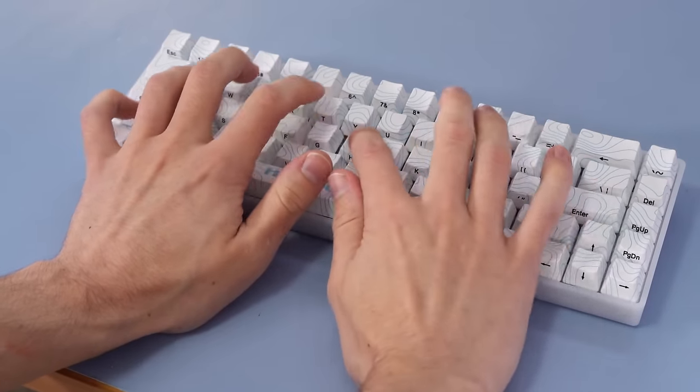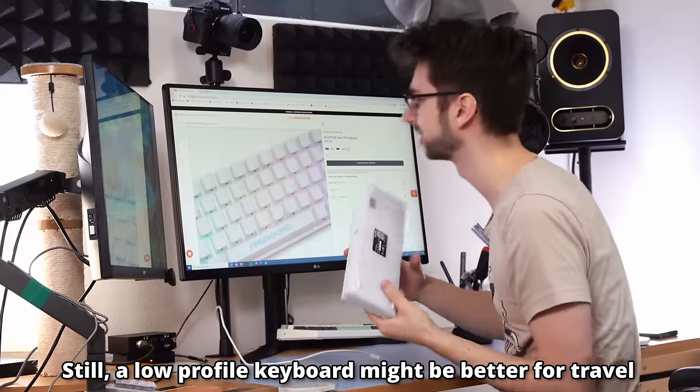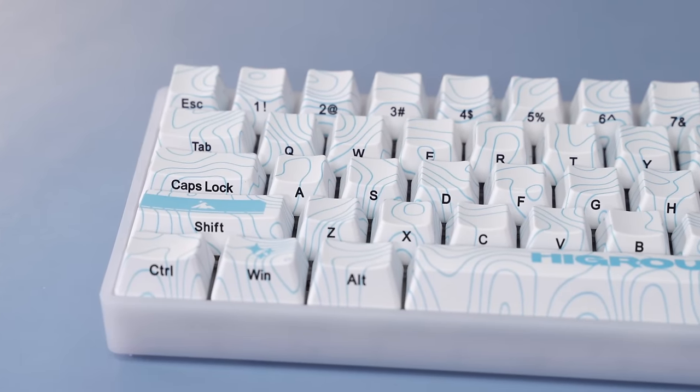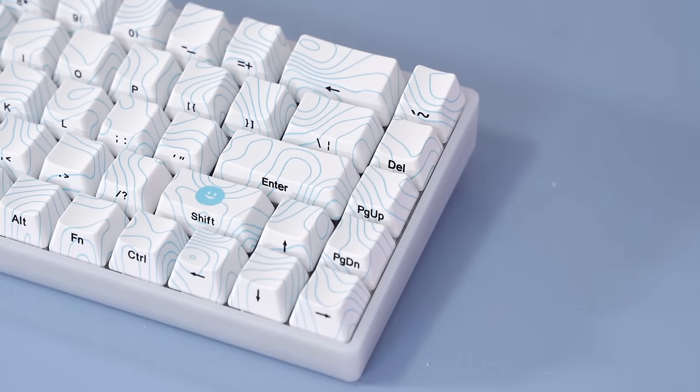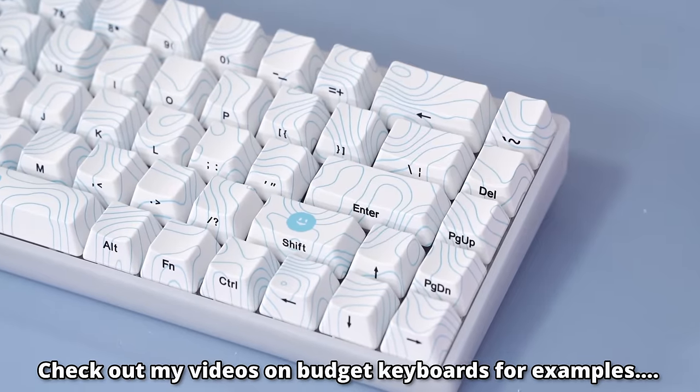But you're probably thinking, Hipyo, is the keyboard garbage? It's trash, right? Higround made it. It's terrible, right? I read a lot online about this keyboard being trash and Higround keyboards being garbage, but first impressions of this thing? I mean, it's decently lightweight, so if you traveled to competitions or something, maybe that would be good. If I got this keyboard, and I was just your average person, this would be a pretty decent keyboard. But then when you factor in the price and the things you could get instead, that's where it gets a little bit more interesting.